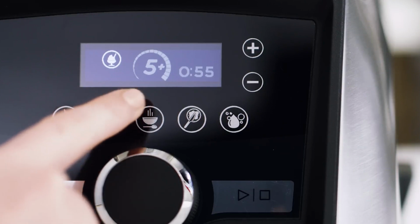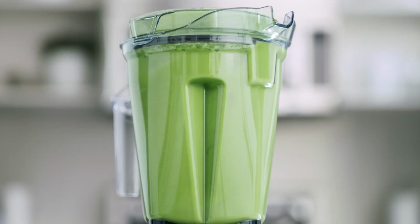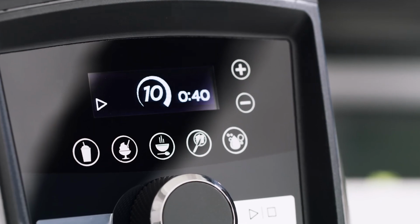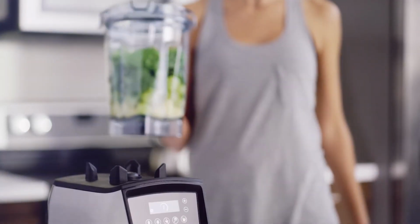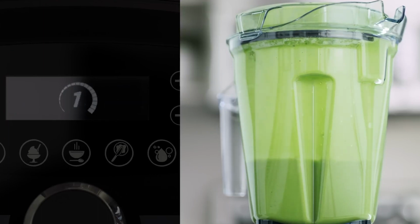Vitamix has long been synonymous with high-performance blenders, and the A3500 Ascent Series Smart Blender continues this tradition with aplomb. Equipped with a powerful 2.2 horsepower motor and hardened stainless steel blades, the A3500 pulverizes ingredients with ease, whether it's fibrous greens or tough nuts.